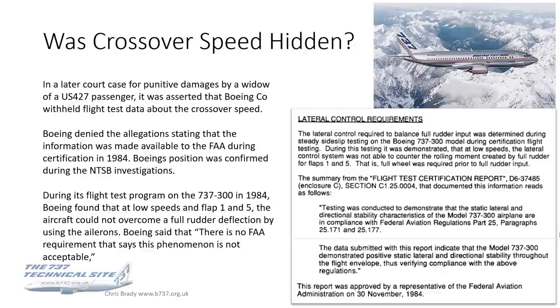So during its flight test program on the 737-300 back in 84, Boeing found that at low speeds and flap 1 and flap 5, the aircraft could not overcome a full rudder deflection by using ailerons. And Boeing said that there is indeed no FAA requirement that says this phenomenon is not acceptable, and they're correct. If it wasn't acceptable, there would be an FAR requirement that situation wouldn't be allowed or certifiable.